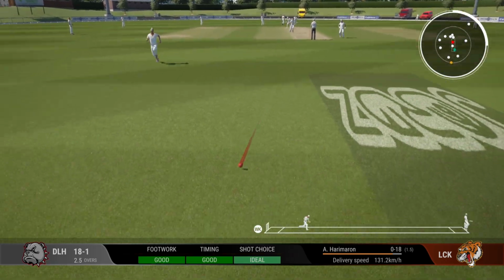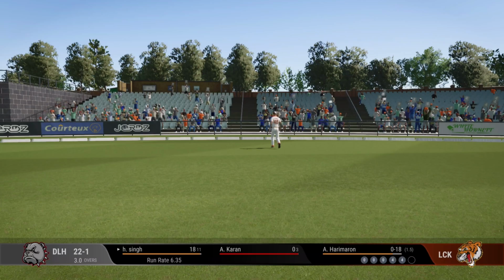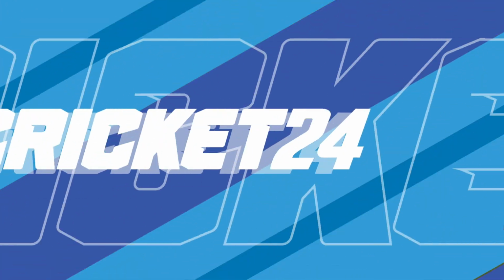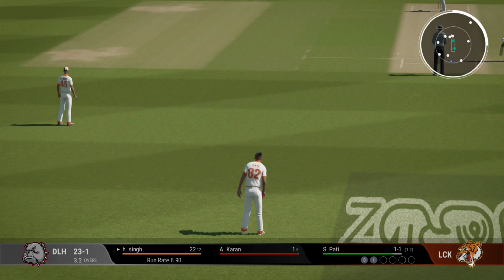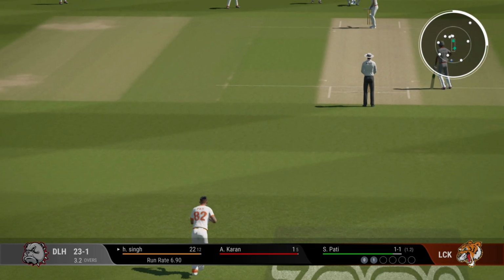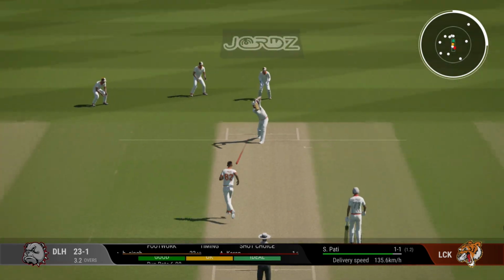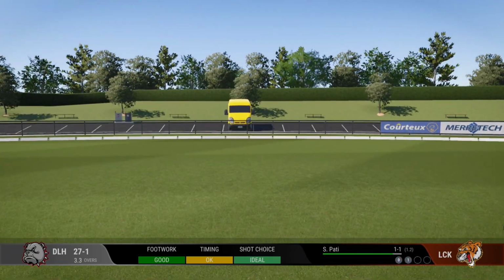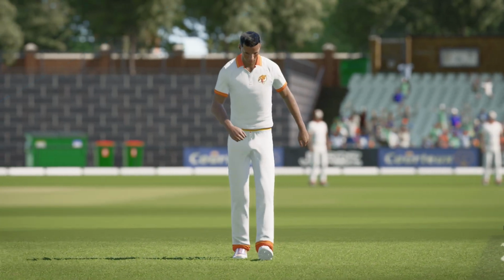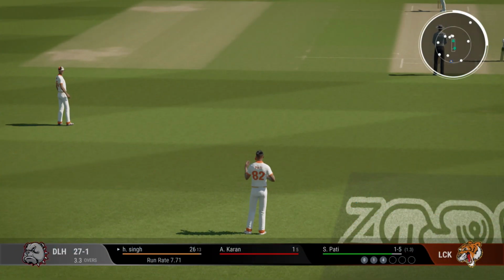Falls short and punched back down the ground. Could be 4. It was timed well for 4. Gee, that was a good shot. 22 for 1. That's the end of the over, and nicely bowled. Straight drive, mid-off will cut that one off. Sometimes you just got to stop and admire batting like that. Gets onto the front foot early, well timed, 4 runs.